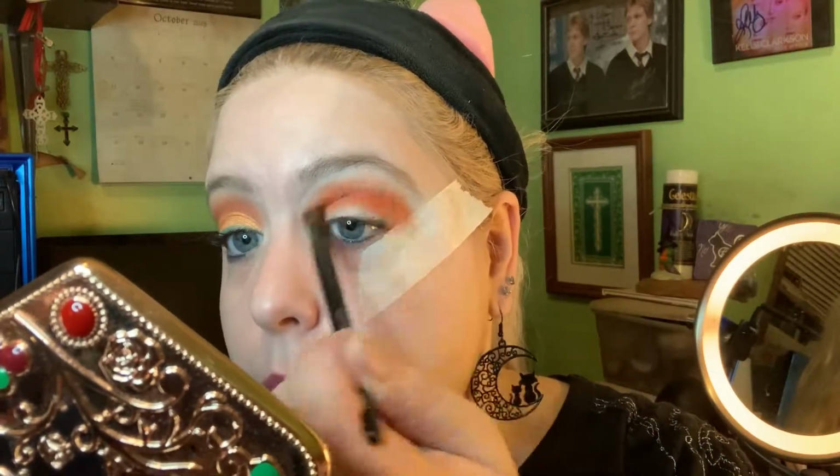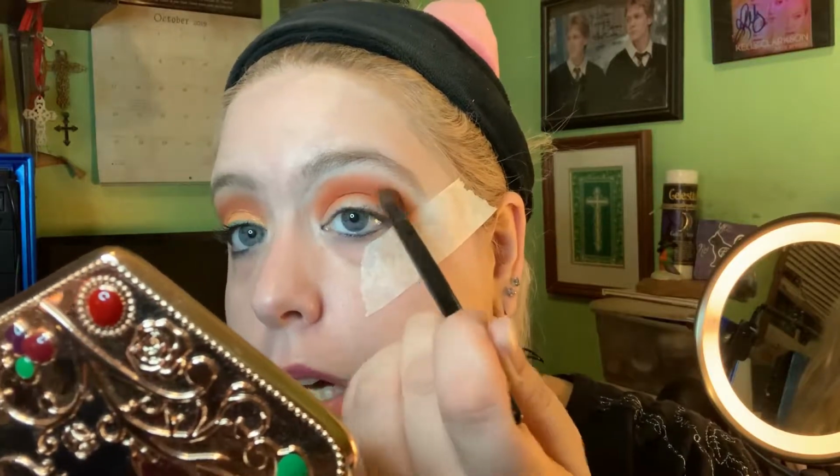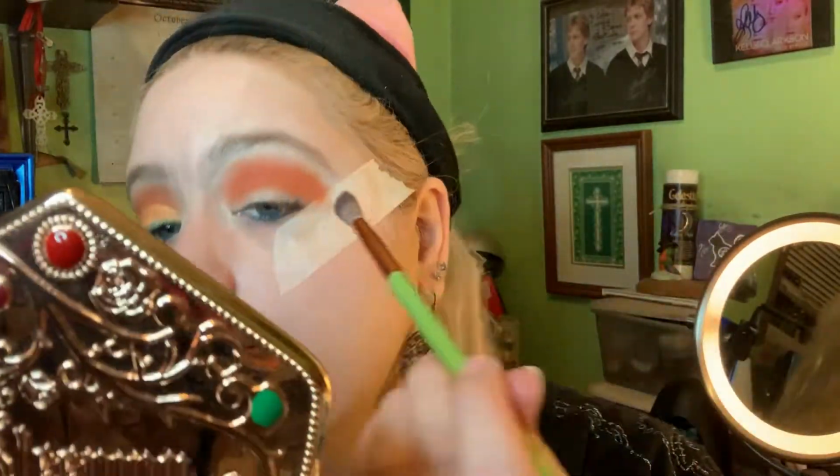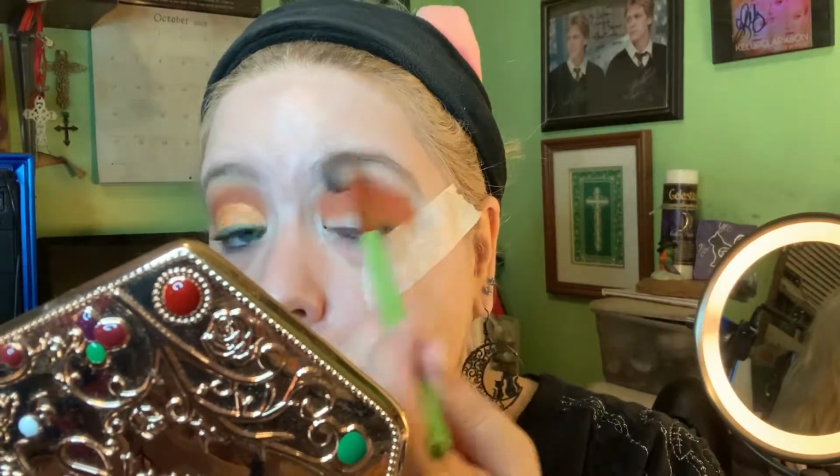I think this is a really pretty orange. It's got a little bit of a red undertone to it, but I think it's really pretty. It does remind me of a really bright orange pumpkin. And then I do have to go in with a blending brush. Okay.